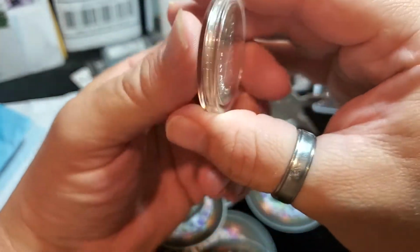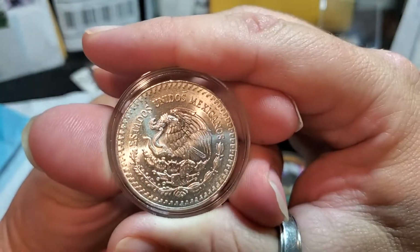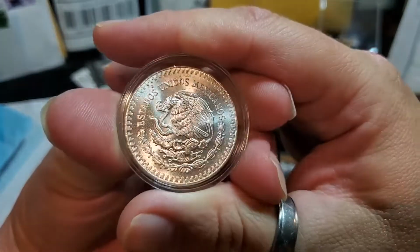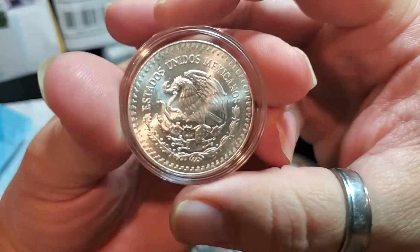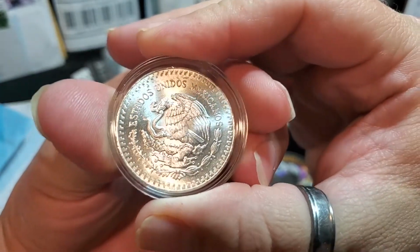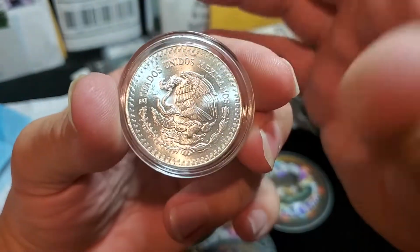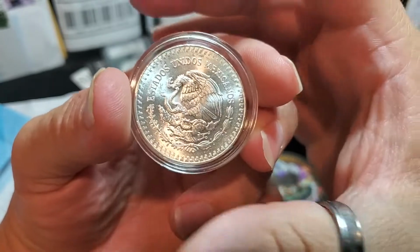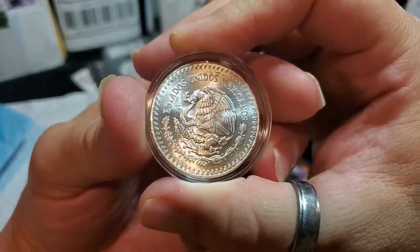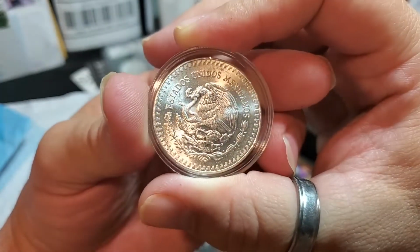So the reverse is the national seal of Mexico, the coat of arms, if you will, and that's got the eagle fighting the serpent on a cactus. Now, in doing some research on this coin, I did get two different stories about the reverse. One said that this was to symbolize them basically breaking free, their independence from Spain. The eagle fighting the serpent was basically them breaking free from Spanish control when they finally got their independence.